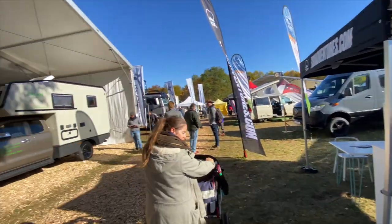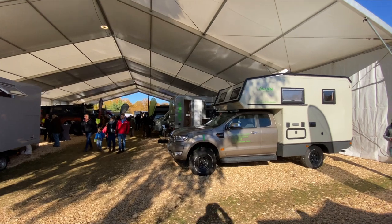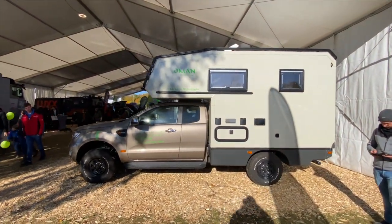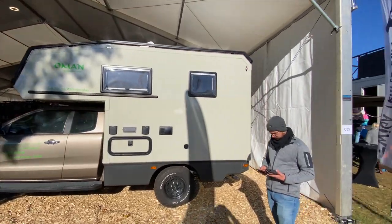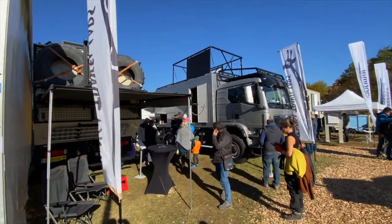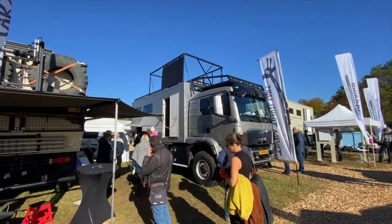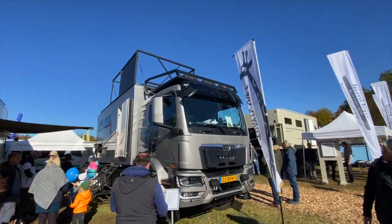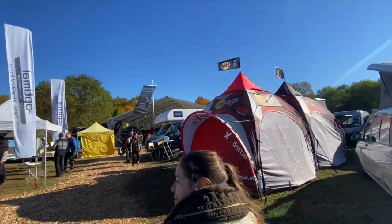Beautiful. And all over, if you come here to this trade show, all over is cabins and solutions, roof tents. This is another company with a rooftop terrace. That's a nice idea, whoever wants that. Some tents.